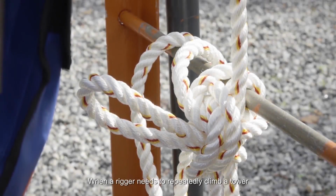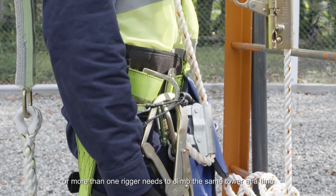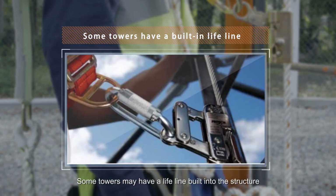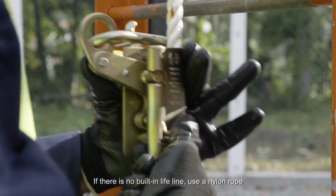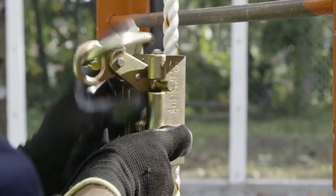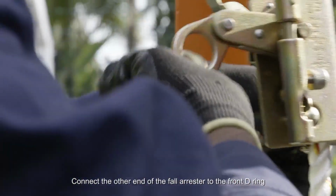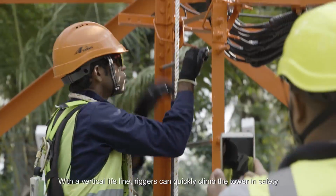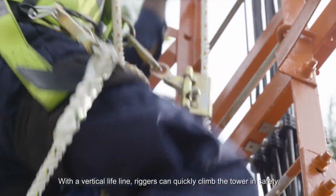When a rigger needs to repeatedly climb a tower, or more than one rigger needs to climb the same tower at a time, a vertical lifeline is needed. Some towers may have a lifeline built into the structure. If there is no built-in lifeline, use a nylon rope. Lock the fall arrestor onto the lifeline. Connect the other end of the fall arrestor to the front D-ring. Test the arrestor. With a vertical lifeline, riggers can quickly climb the tower in safety.